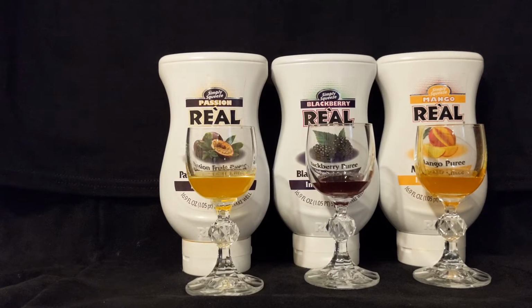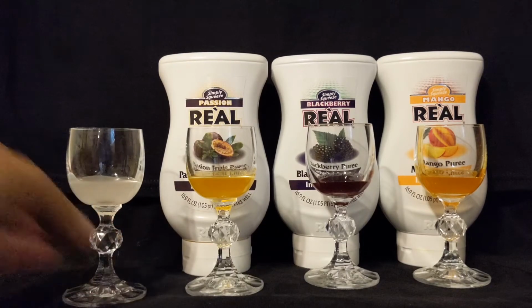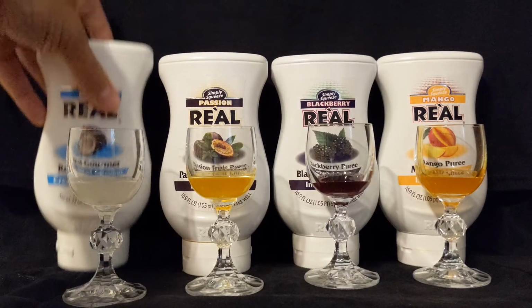I use these crystal glasses too, just to kind of show you what these look like. And we're about to get in this tasting.